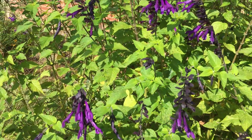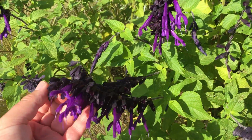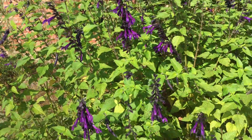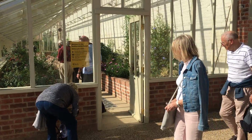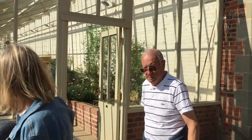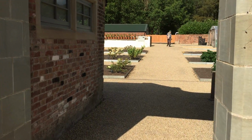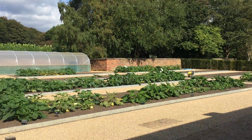Look at that. It's not just the flowers, it's the bracts at the back, that darkness, almost black. And the lovely, lovely dark purple. And we'll just have a quick look through it. I think this is the trial bed area where they're trialling certain plants out.